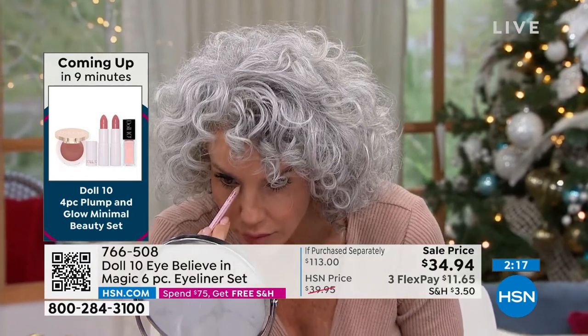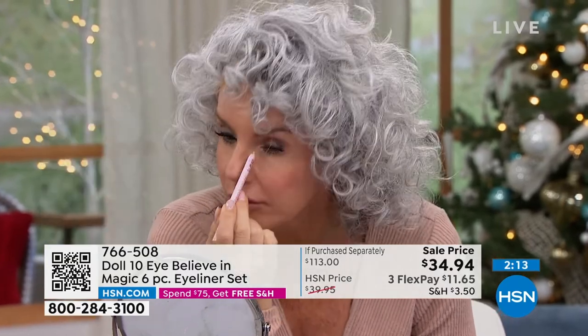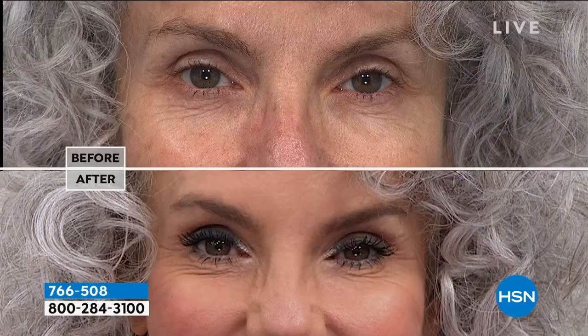Oh, look, here's my Christina. So you're gonna see how gorgeous she looks. Watch how you don't have to struggle anymore. And listen, that's a big feat because a lot of times you'd sit there and you'd have to pull your eye and you couldn't get close to the lash. This lays down color so fast, so quick, stays put, so rich, and so good.